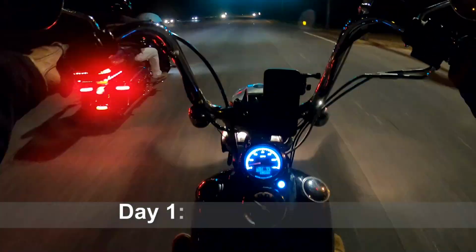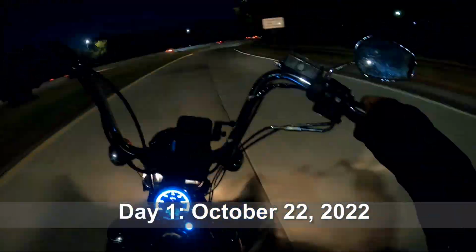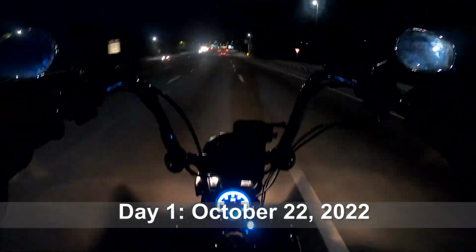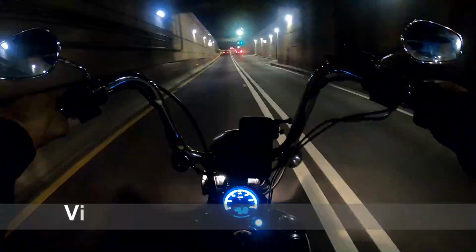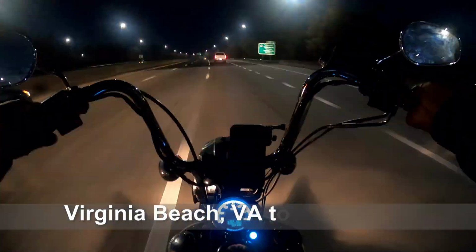So here we're leaving Virginia Beach. It's early in the morning, about 30 degrees. It was painfully cold. Painfully cold. I'm on an old 1984 Harley Davidson. No windscreen, as you can see. And the old man, he's on a 2016 Road Glide.